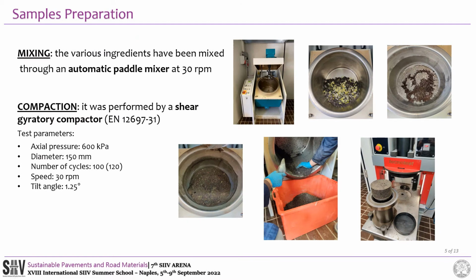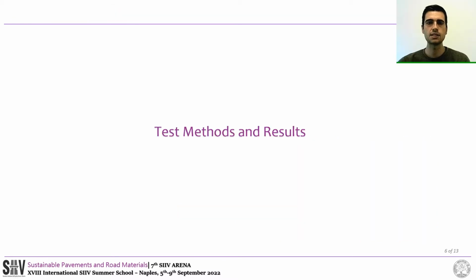For the sample preparation an automatic paddle mixer at 30 rpm was used, and then the specimens were compacted through a shear gyratory compactor at 100 or 120 cycles, depending on the test type to be carried out. Let's move on to the results now.